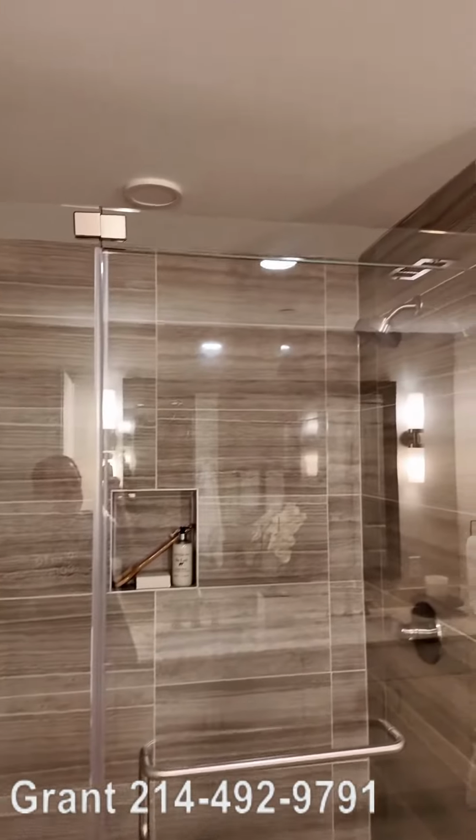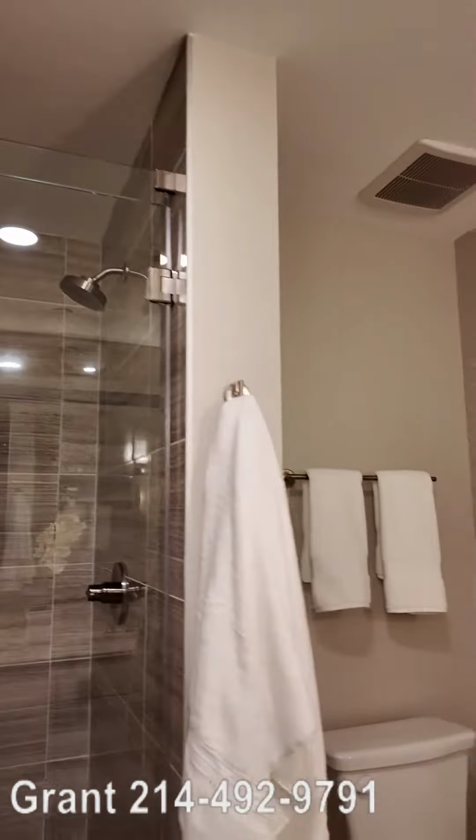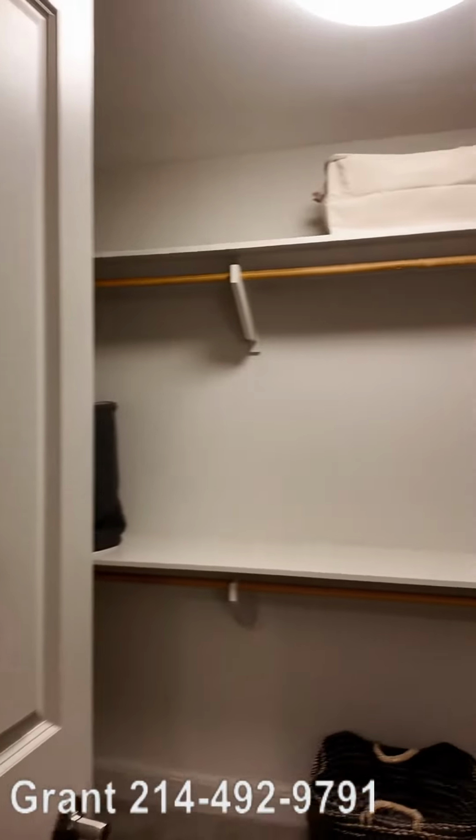The shower is nice. You can see the tile, by the way, goes up to the ceiling. I always look for that. That's just a quality feature I like to see.